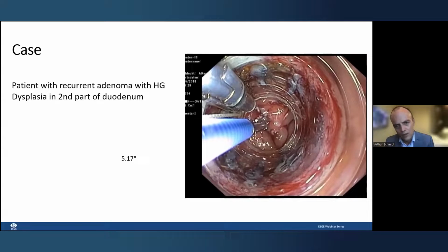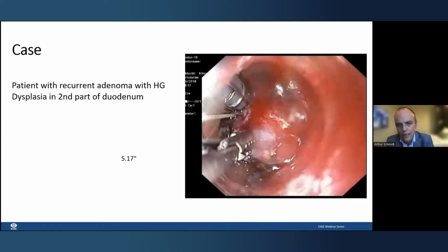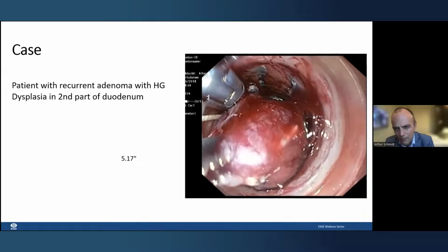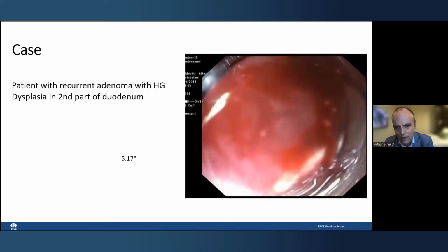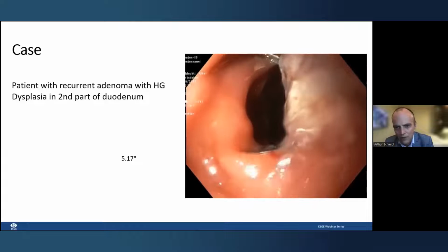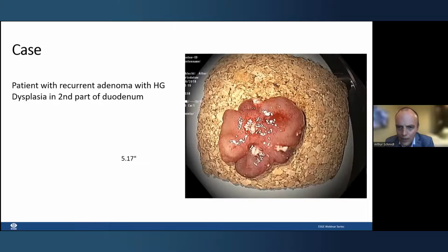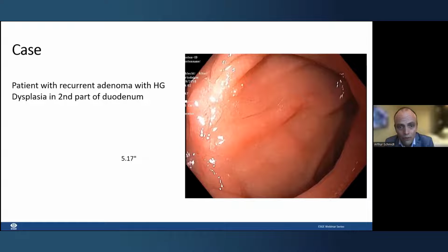So the lesion, which was marked before with coagulation spots, is again grasped with the grasping forceps, and then the tissue is mobilized into the cap. In the duodenum, it's mostly a little bit more difficult than in the colon, because the lumen is narrower, and I think the duodenal wall is also a little bit thicker, but still in this case, this worked quite fine, and you can see the resection specimen. It was a complete resection, R0, and also in the follow-up after 3 and 6 months, there was no evidence of recurrence. So this was a quite successful procedure.